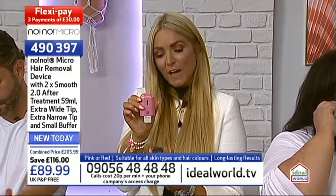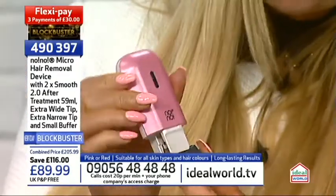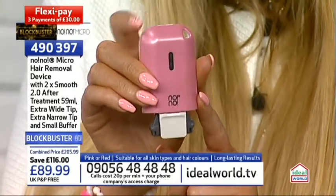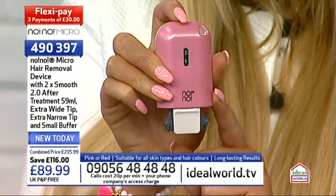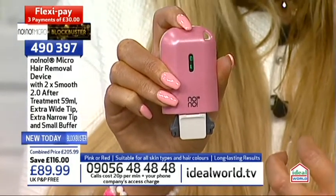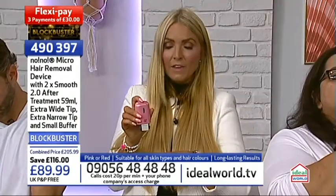And in order to put that in, you get this included, so you get your wide and your narrow tip. You're just going to slot it in. You get two pins. You're going to slot it in like so. Then what you're going to do is turn it on at the top. Now, you will need to charge it, but it does come with a little bit of charge in here, so you can literally have a practice the minute you get it home. And then all you need to do is glide.